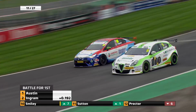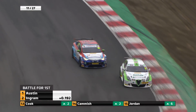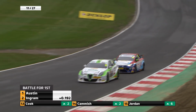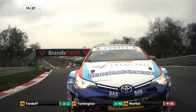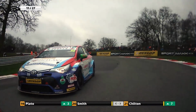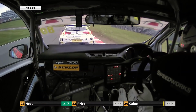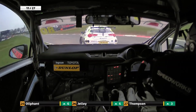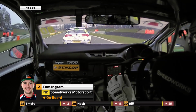Oh, what a late dive by Ingram. If he pulls that off on the damp part of the track, he'll be a superstar. But great driving by Austin. He saw him coming, gave him that half car of gap on the inside to complete his braking without hitting him, and kept the position. That's exactly how I say experienced touring car drivers race. So Ingram had a go, backs out of it, wasn't able to do it. He's planning where he can make the move second time around.